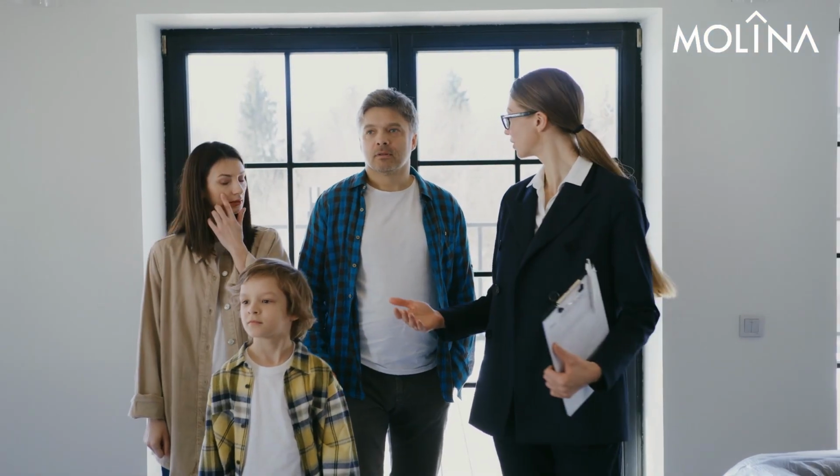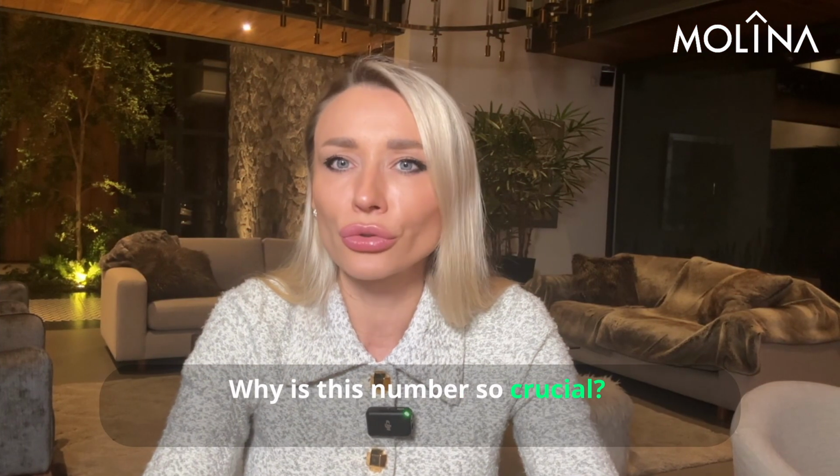We're talking about repair costs, property taxes, landlord insurance, costs associated with potential vacancies, and agent's fees, pretty much anything it costs to keep the property up and running. Why is this number so crucial? Because the cap rate shows the potential return on investment, factoring in the everyday cost of owning and managing the property. A higher cap rate typically indicates a better investment, especially if you're comparing similar properties in the same area.